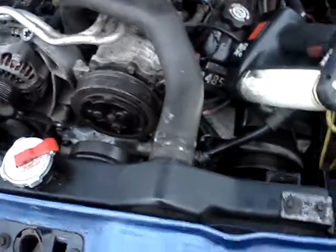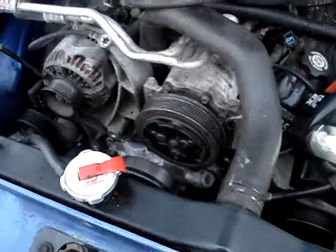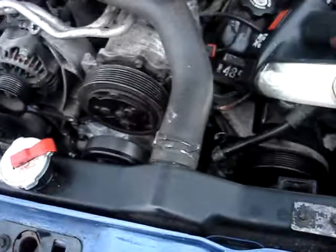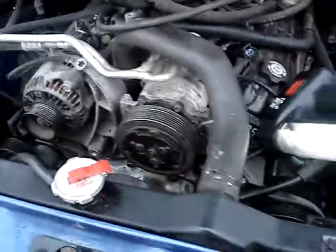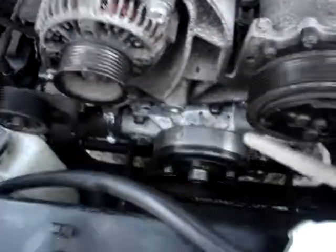I had to scrape all the old gasket material. I had to take a heat gun with a scraper and just scrape it off, and then use a wire wheel at the end after everything was cleaned up. But besides that heater bypass hose, the one from the water pump to the intake, it was a piece of cake. It's kind of a pain in the ass to take everything apart.